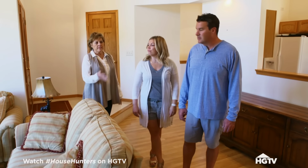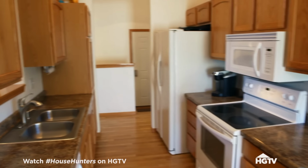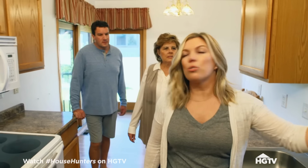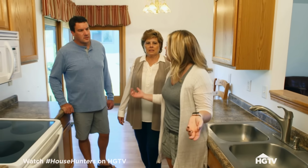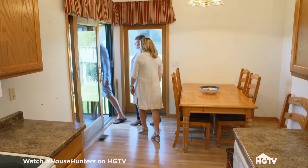Okay. Well, why don't we step into the dining room area? It's a little small. But I mean, it's cute. It's a galley kitchen. I feel it's really crammed, Amy. I mean, there's storage, but you know what? For a second home, a lake home, I think it'll serve the purpose, is what I'm getting at.